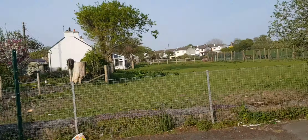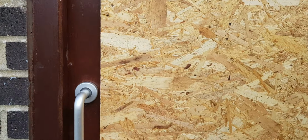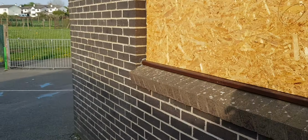Smoke free area. Adel die fwig. Adel, what's that say? Adel die fwig. Smoke free area, yeah. We go around, I mean, the playing field's still there, but again.